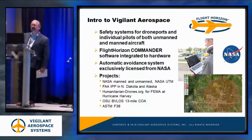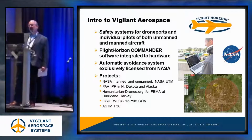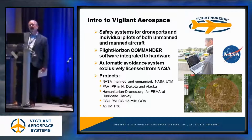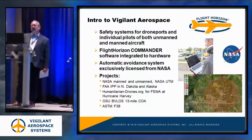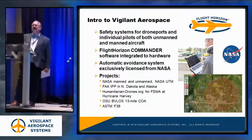So a little bit of background about us. We provide safety systems for Droneports and for individual pilots, really for both manned and unmanned aircraft. The primary product I'm going to talk about today is FlightHorizon COMMANDER with integrated hardware, so it's primarily software with integrated hardware. It is based on and incorporates an automatic avoidance system that we've exclusively licensed from NASA. Includes a patent, includes a prototype that's been well tested, and then we've commercialized that product, and those are the products that we use, and in fact NASA uses those.